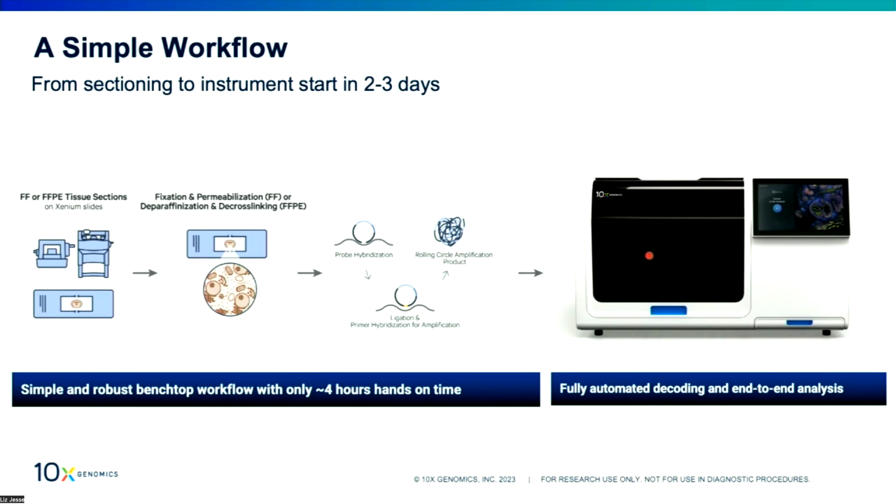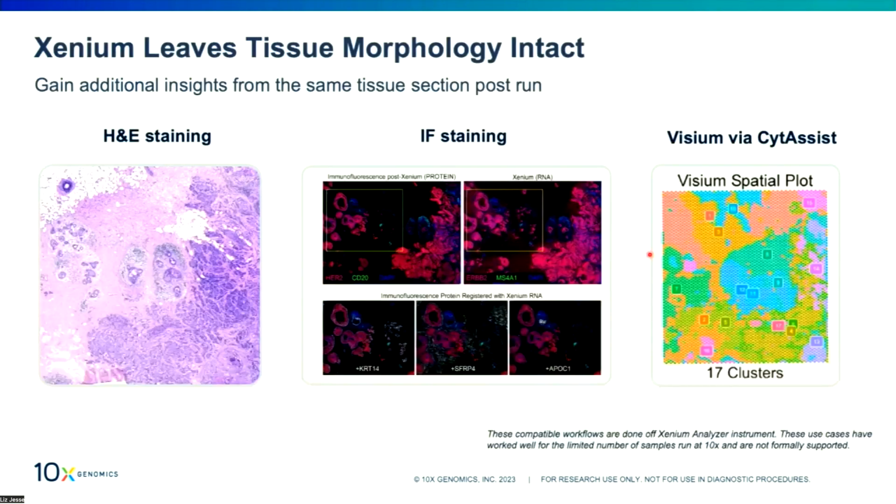And this is where you go onto the instrument, and this is going to wash on different cycles of fluorophores that are going to bind to those probes. And that's going to allow for your transcript detection, which is what I showed in my previous image. Now, as I mentioned, Xenium is the only non-destructive methodology for in situ platforms.